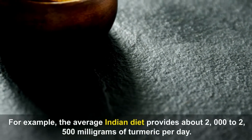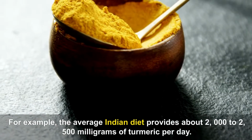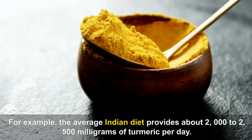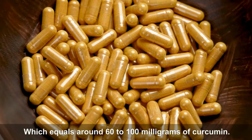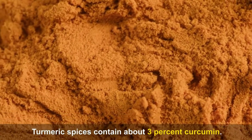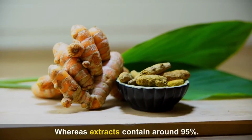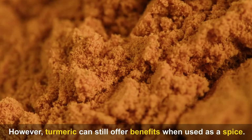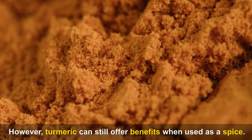For example, the average Indian diet provides about 2,000 to 2,500 milligrams of turmeric per day, which equals around 60 to 100 milligrams of curcumin. Turmeric spices contain about 3% curcumin, whereas extracts contain around 95%. However, turmeric can still offer benefits when used as a spice.